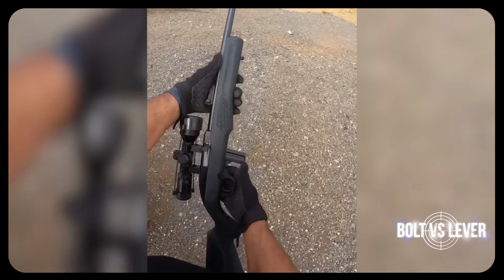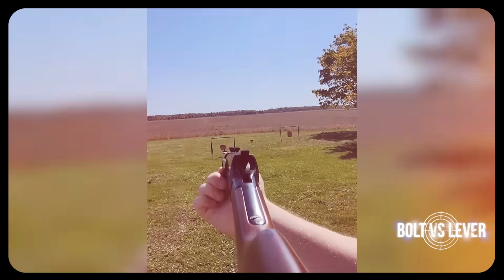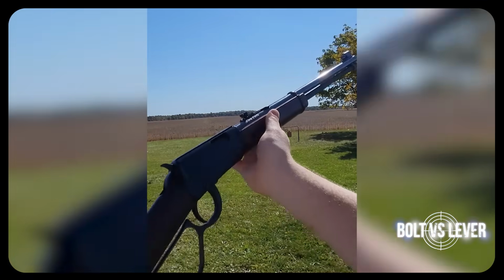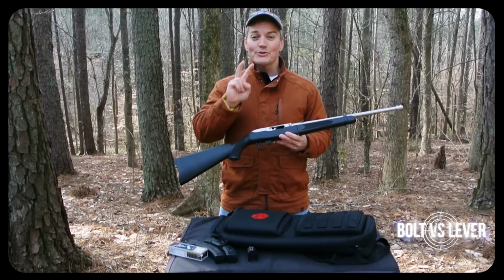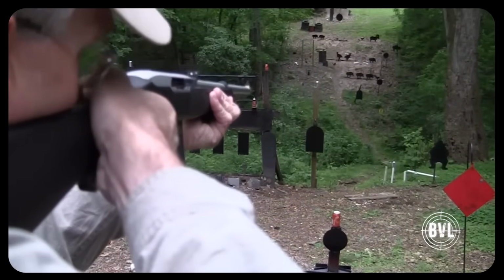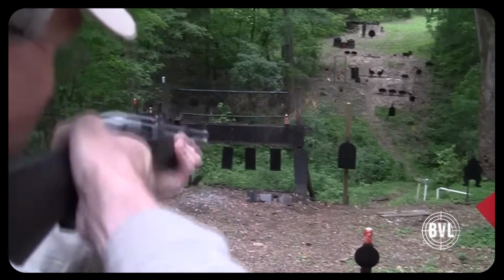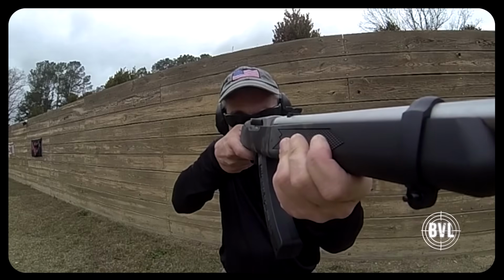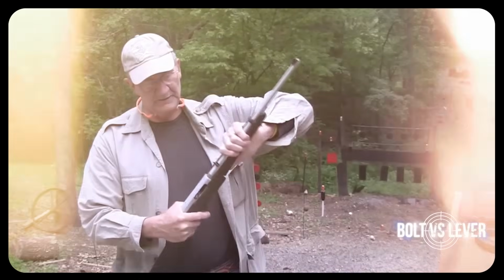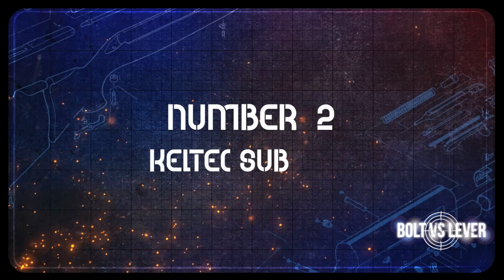I'd rather carry a Rossi RS22, usually $150 on sale, or a Henry Classic lever for about $400. Both run on the same .22 LR, but manual cycling shrugs off filth and you can pour spent cases out, wipe the chamber with a t-shirt corner, and keep hunting. The lever even lets you shoot CB caps or shot shells, all without worrying that a takedown joint has gone sloppy. Number 2. KelTec Sub 2000.